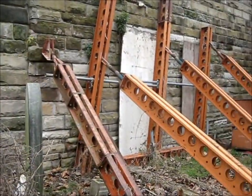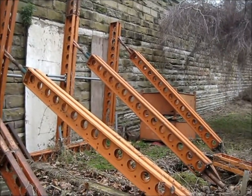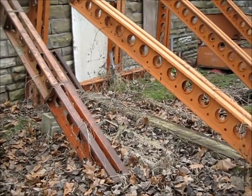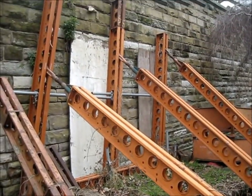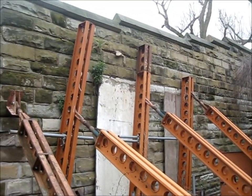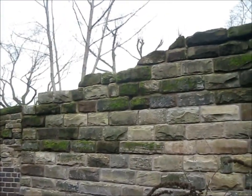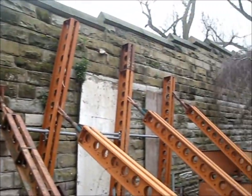Obviously the wall is coming down on this side, and that's their way of keeping it up. There's a few graves underneath it which they've tried to move. It's kind of scary that I just walked over that. I think the top of it over here has already come down, but trying their best, I suppose.